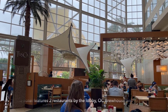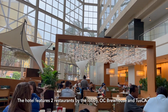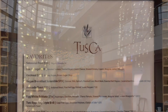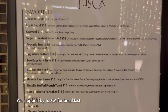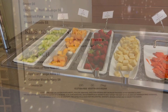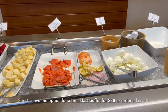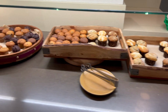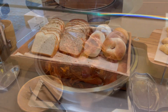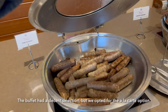The hotel features 2 restaurants by the lobby, OC Brewhouse and Tuska. We stopped by Tuska for breakfast. Guests have the option for a breakfast buffet for $28 or order a la carte. The buffet had a decent selection, but we opted for the a la carte option.